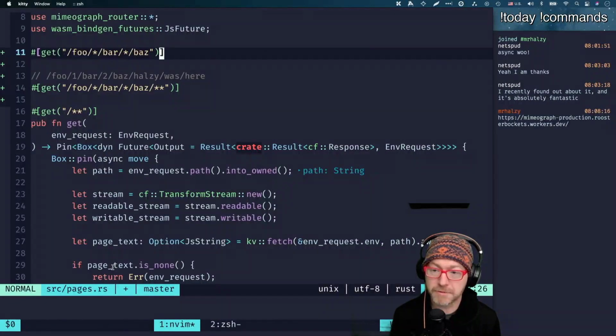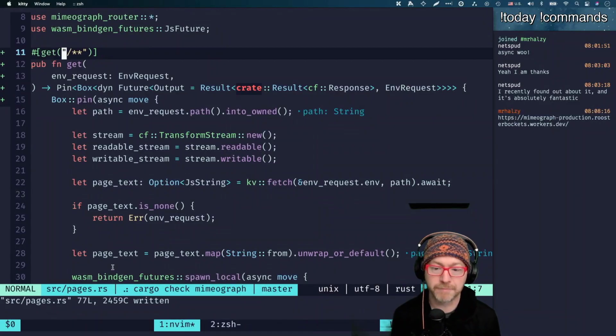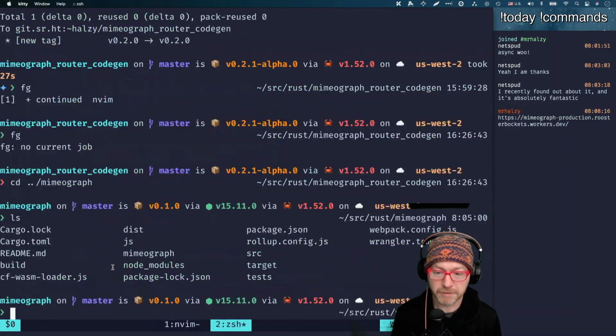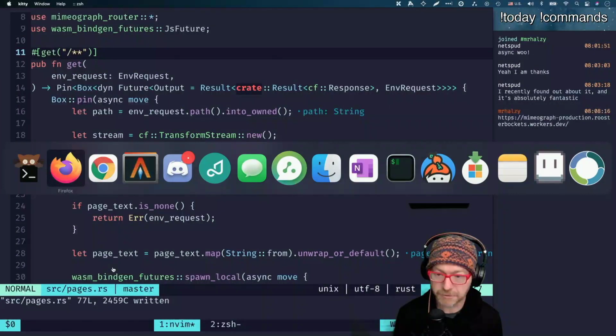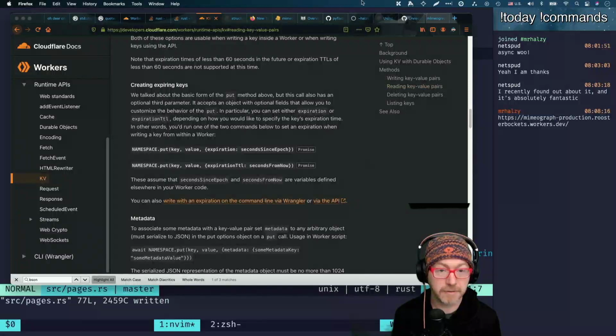A couple new routing features, but still keeping it simple, right? That was actually a fairly simple thing to do. But you know what? There were some other neat little changes in there. Let's go actually look at the source for that.